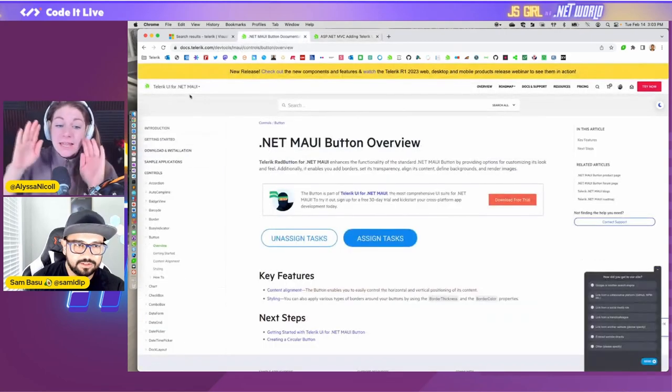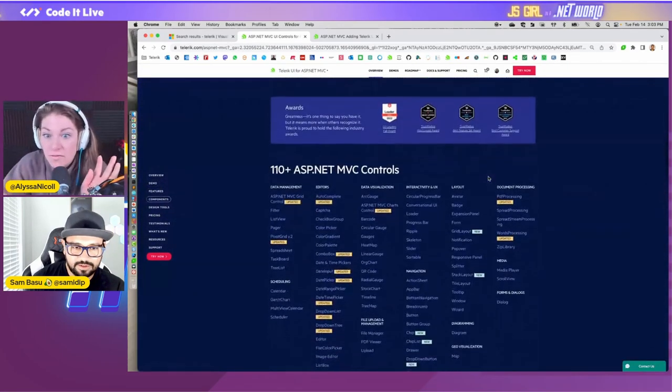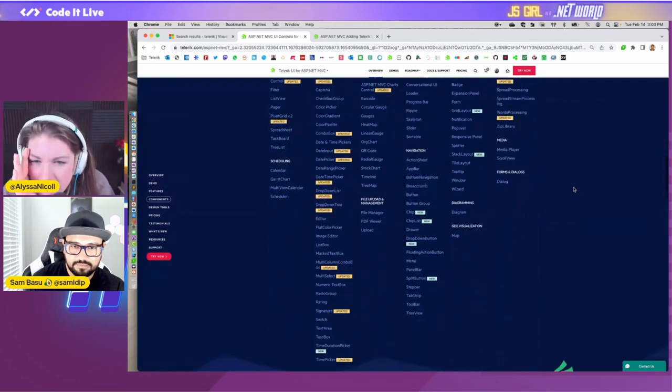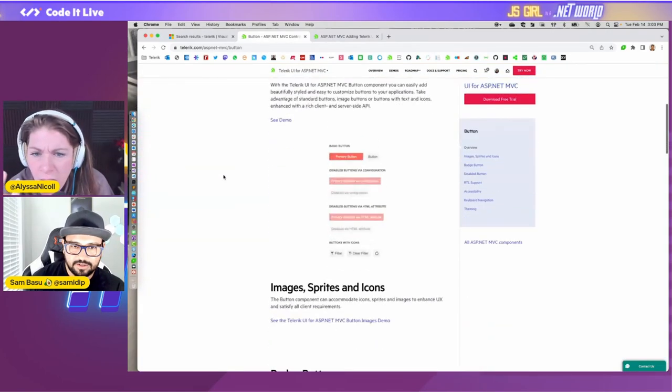Okay. We have got to go talk to the dev team right now if there is no button. That's like the most basic component in the whole world. The whole world, Sam. Is there really no button? Oh my god, hang on. No, there is a button. Oh, what is it under? It's underneath something funky?